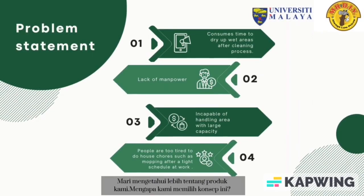Now, let's talk about our product. Why did we choose this concept? Nowadays, people are living such a hectic life. We are all chasing time for a promising future. Therefore, humans choose not to do their chores as they are too tired after work. Besides that, drying after cleaning is a time-consuming process. One of the common stereotypes is that cleaning is deemed a dirty job, which results in a lack of manpower in restaurants.